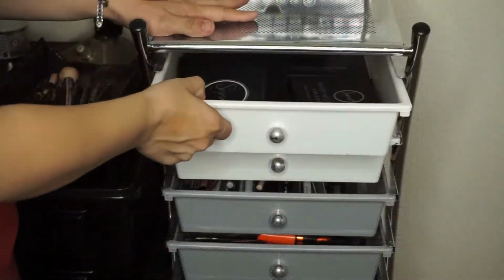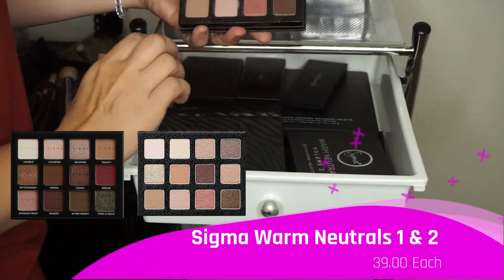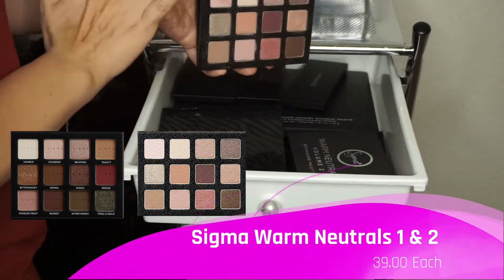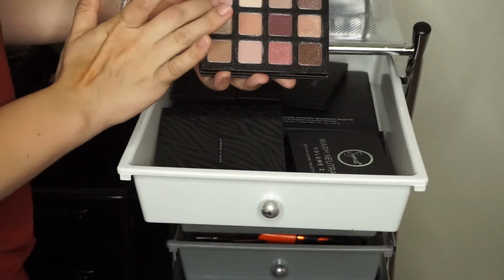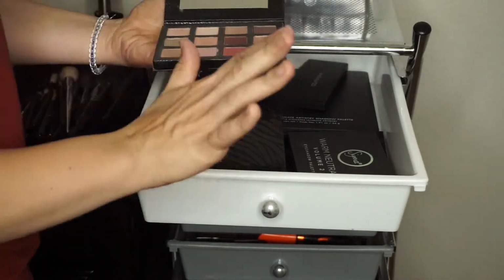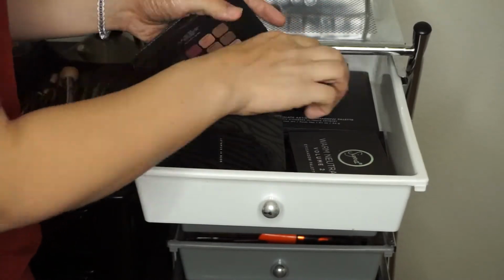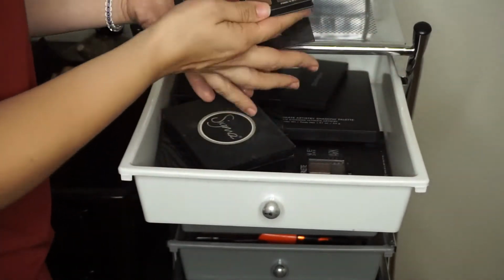This top drawer, I have a few things. I have both Sigma Warm Neutral palettes. This is the first one. Really good everyday palette, just really good for the everyday person. Even if you're not a makeup lover, you will find use out of this. If you just want one everyday palette, this is the one you need. It's travel friendly, has a mirror, and then here is volume 2.